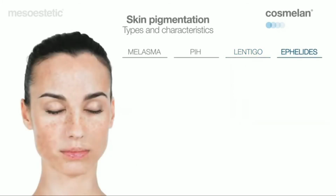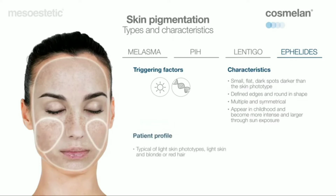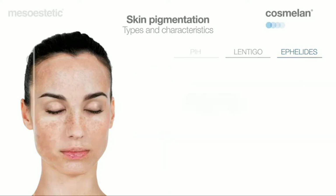Ephelides. Ephelides, or freckles, are hyperpigmentations of a genetic origin, which are intensified through sun exposure. They are small, flat dark spots that can be found on any skin phototype. They have defined edges and are round in shape and are normally symmetrical. Ephelides are typical of light skin phototypes and can appear on any part of the body.